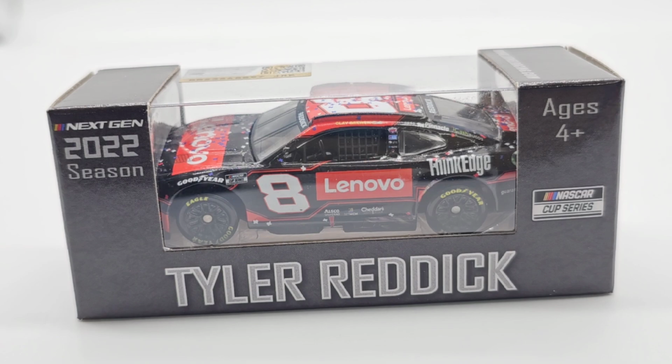So let's get this diecast out of the box and see what this not so beautiful paint scheme, but I'm sure it's going to be a beautiful diecast, holds in terms of race win, because I see a decent amount of confetti, so hopefully there's a little bit more.